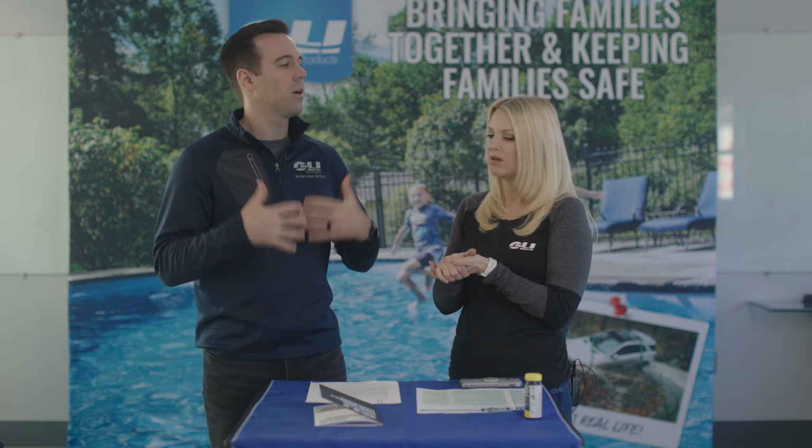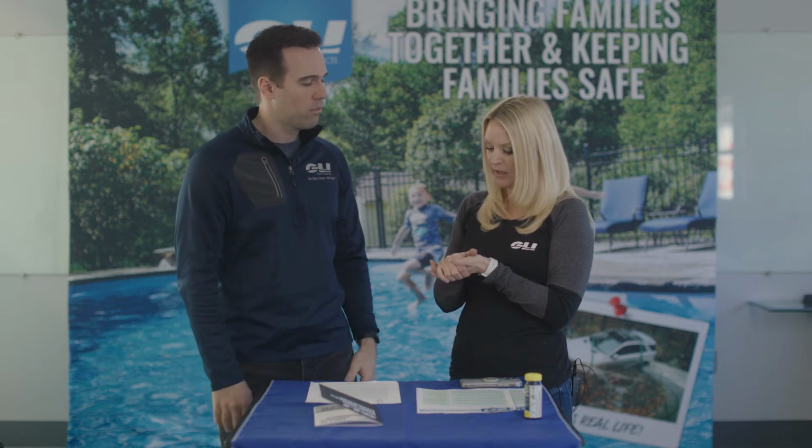Really, when the water chemistry is out of balance, it changes the composition of the liner over time. The liner can grow wrinkles, which we're talking about. The liner can fade. And in some of the worst cases we've seen, the liner can become brittle and even crack. Not a great situation. But those are the most common things that will cause this issue in a vinyl liner pool.